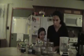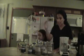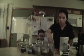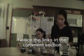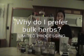But I thought, why is it that I prefer the bulk herbs? And I wrote a few reasons. One is the price. Of course, it's less expensive. There's far less processing. Preferably you want to go with the organic herbs. But also the quality of the herbs: they're a little more potent. They haven't been on the assembly line, depending on who you order from. I'm going to try to put some links in the comments section on YouTube. There's limited processing, like I said. You're not going through an assembly line of packaging and preparation, and that's more expense also.